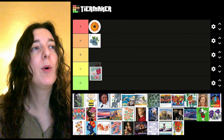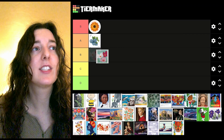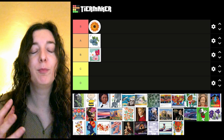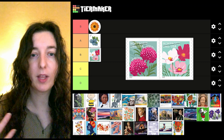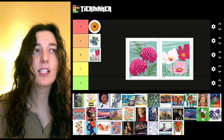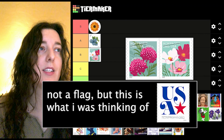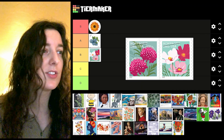The nonprofit one, I wish these were just regular forever stamps. But it is nice, I'm gonna put them B tier because it is nice to have better mail coming from nonprofits. It's always been that kind of blocky flag for a while, so I'm happy to see a different one. And this is for pollinators, so I like that.